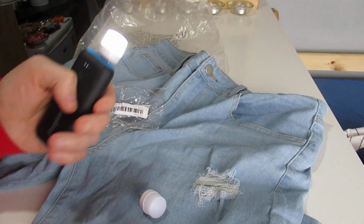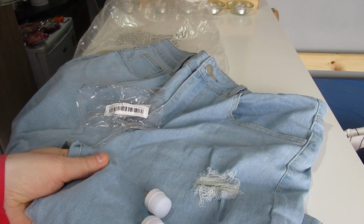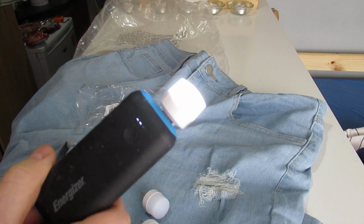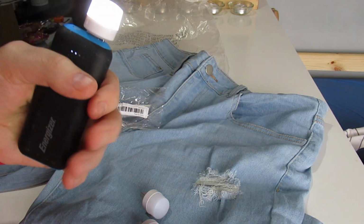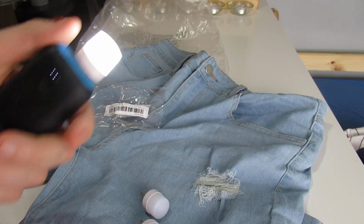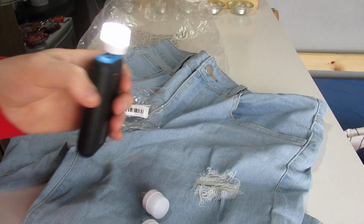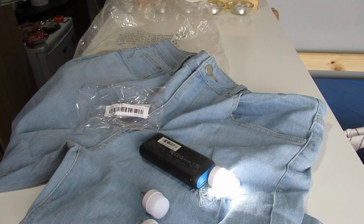So all in all, I think I spent about 20 quid. I'm not disappointed. Well, there you have it. I'm going to order some more stuff off Temu, do some more unboxing, because the stuff is really cheap and it did arrive within a week. I only ordered this last week, so it did arrive within a week. So I'm going to give it another chance.